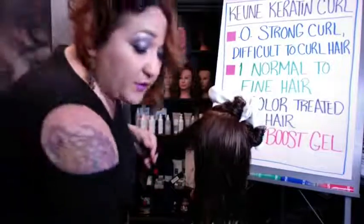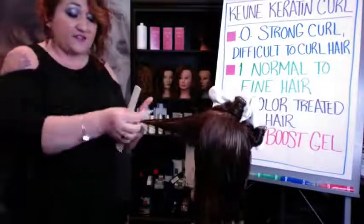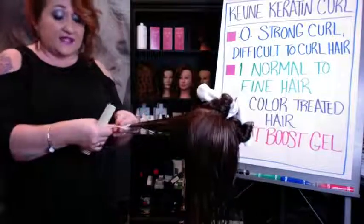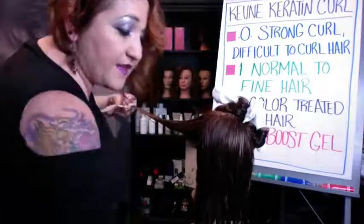If you have somebody with normal hair, but the ends are just kind of icky from blow drying, flat ironing, curling ironing, things like that, same thing. Use the protein spray beforehand, and it'll even out that porosity for you.